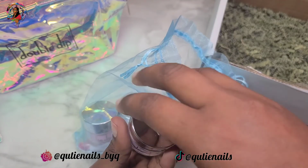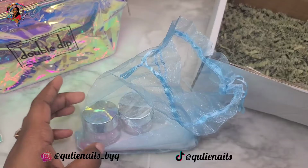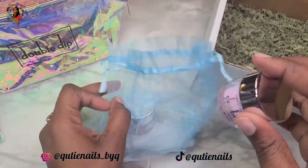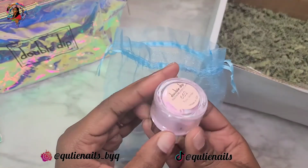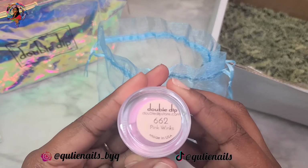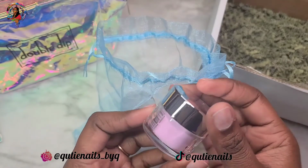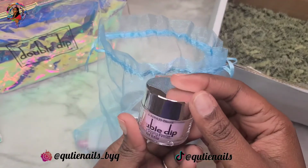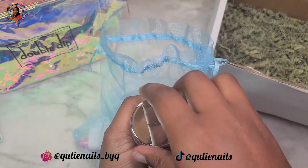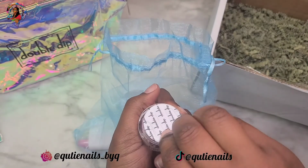And let's get to the next color once I figure out how to close this the right way. I'm gonna save this one right here for last because it's gonna blow y'all's mind. The next one I have is color 662 Pink Winks. Hopefully it focuses. Let's see how pretty. Oh my gosh, they know me. Purple and pink together, so cute. I can't wait to do a Halloween set with this, y'all. What y'all think? A Scream theme Halloween set.